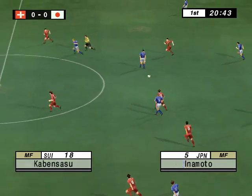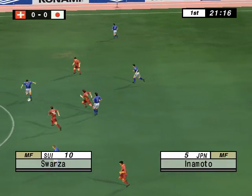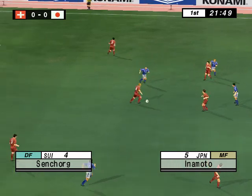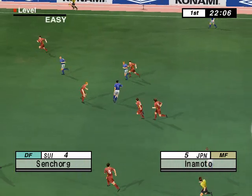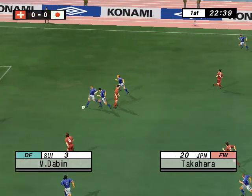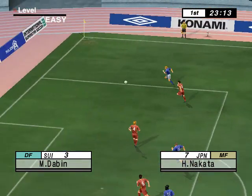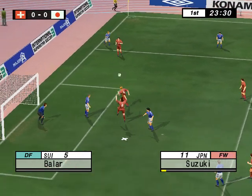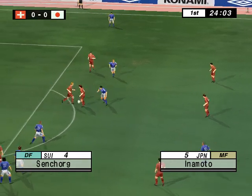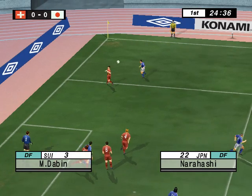Now to number 18. Now it's with number 5. Looking for support. Intercepted. He's taking a shot from a long way out. Headed clear. Number 5. Shot coming, rattles the post. Knocked away well.